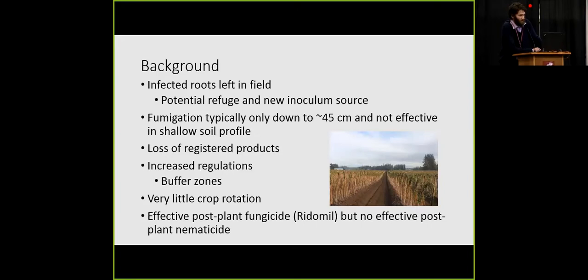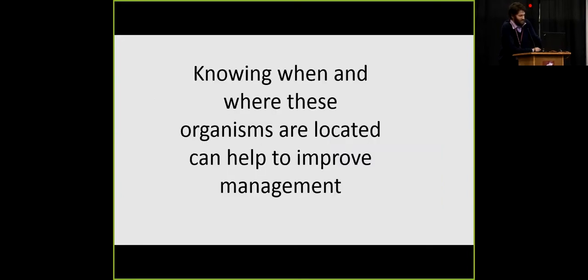So for us, the question was, why does the distribution matter? Why does the distribution of these two pathogens actually make a difference? Knowing when and where these organisms are located can help us target and improve management decisions.